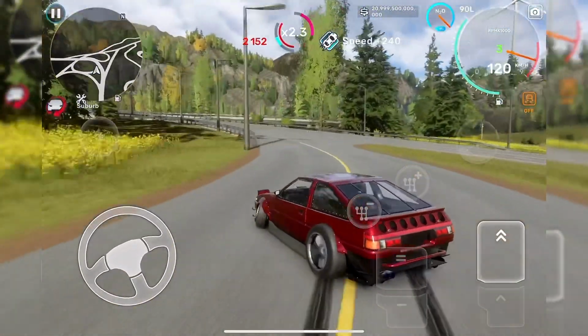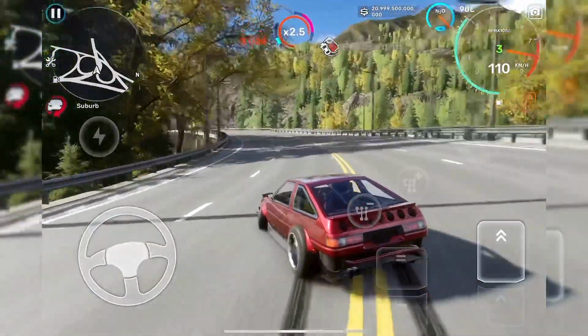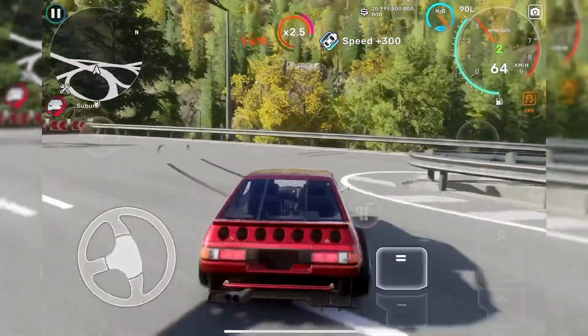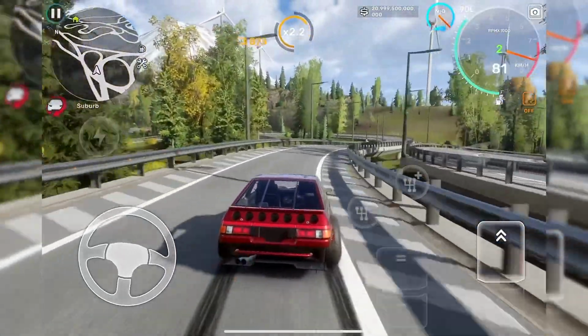CarX Street pushed a new update on Android and iOS platforms, version 0.8.5. Android users get a new dashboard light and some minor bug and optimization fixes. And the black screen issue is fixed now. They also tweeted something about the Android release.